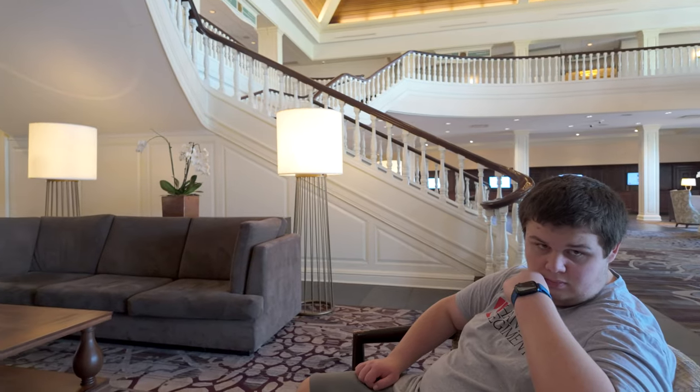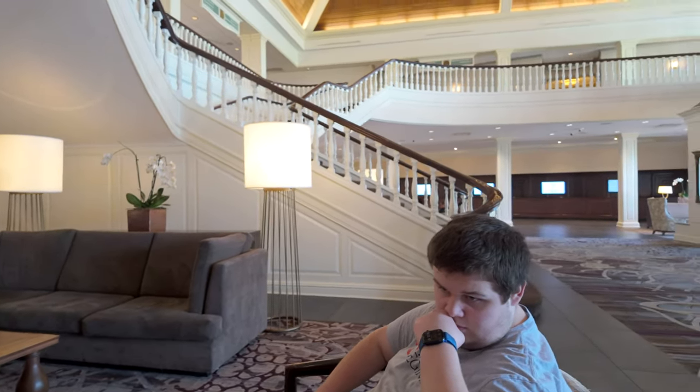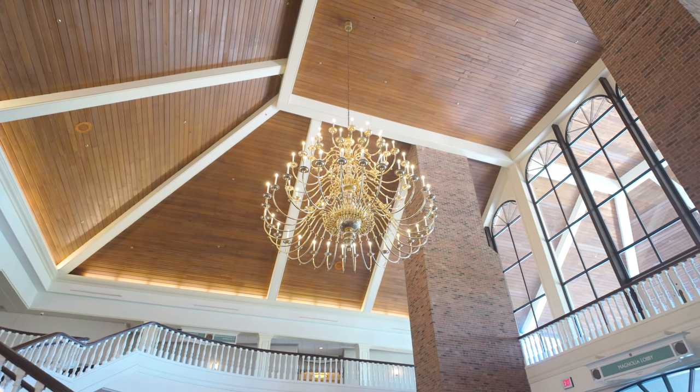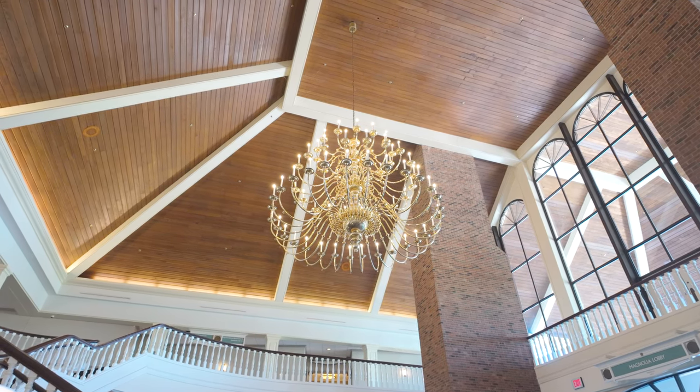Me and Nathan are just chilling in the seating area right here, and I looked up and check this out. That is one impressively huge chandelier up there. I love it. I mean, this hotel is a whole vibe. We just decided to take a little chill here, sit and relax in the lobby next to that giant chandelier.